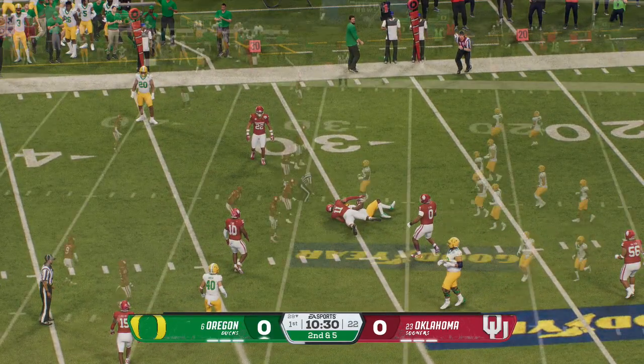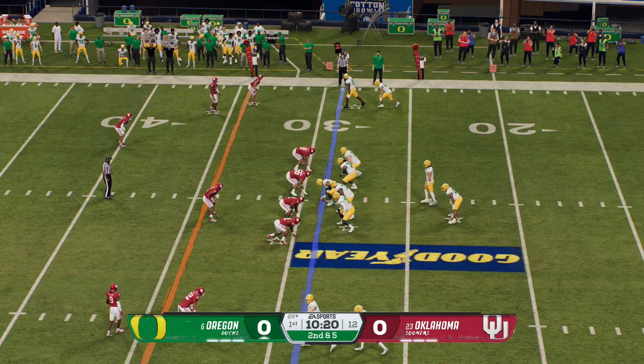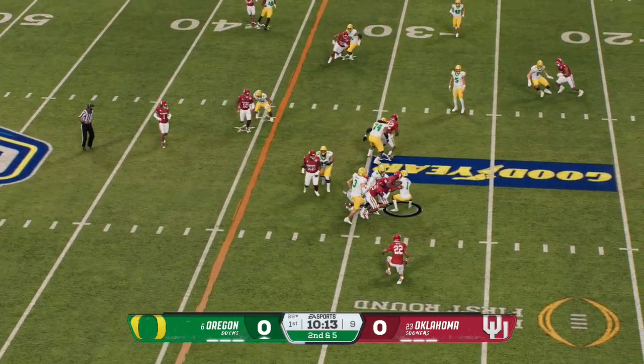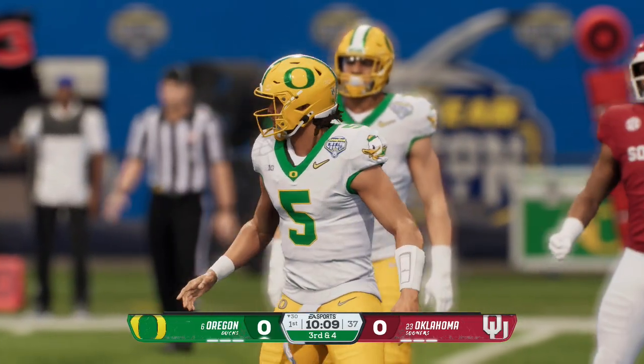I like the decision here by the quarterback because he gets positive yards. It's a good way of staying ahead of the chains. Grab behind the line, it's Moore. They get him down quickly, not much of a gain on that completion.